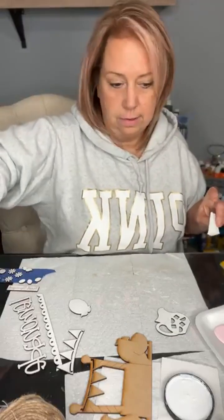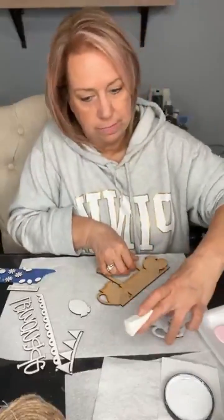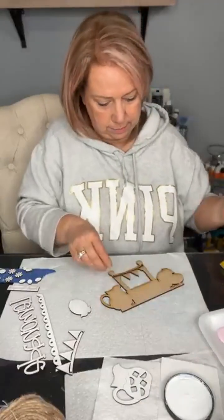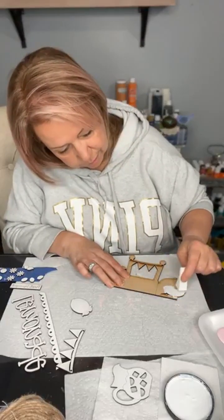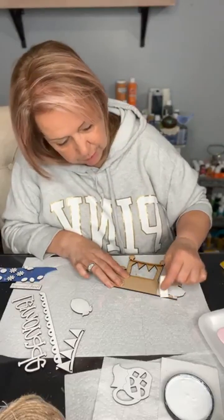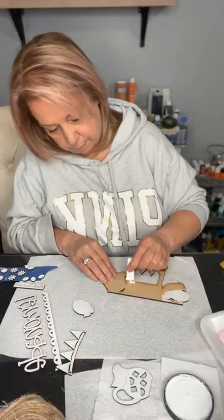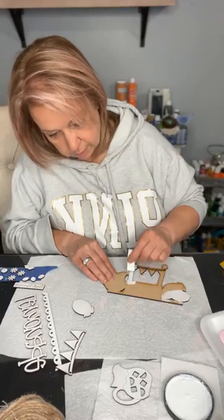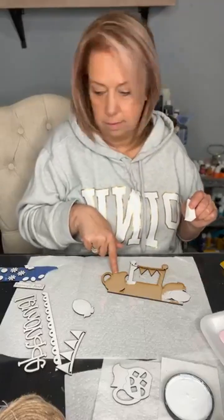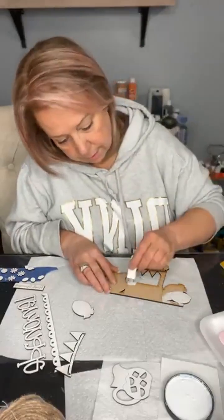Let me see. All right, y'all. I'm telling you, once I get all these little base coats done, this will be a breeze. I'm just trying to get all this done so I'm not doing a million coats of everything. A lot of this is going to be covered up because it's layered pieces, so I only have to paint certain parts. Yeah, I do need to paint this.